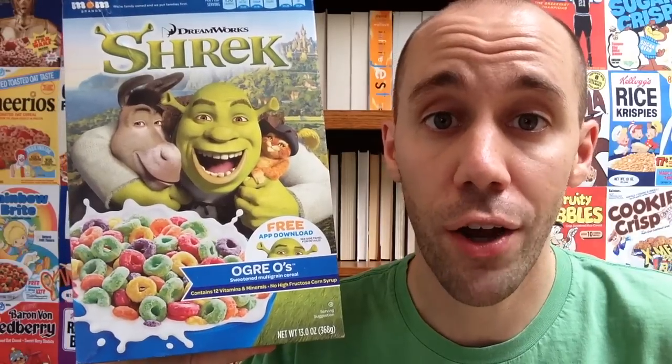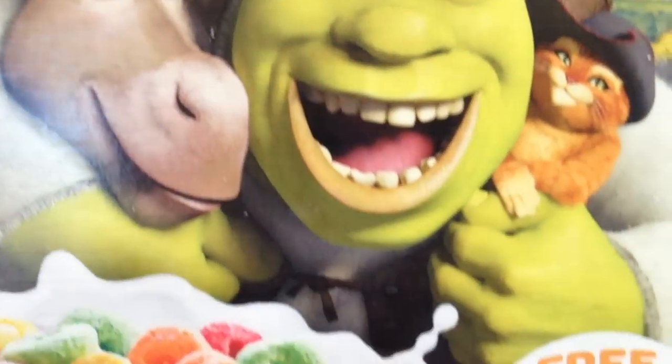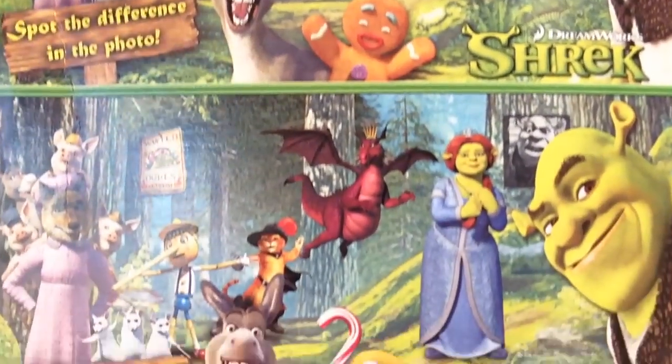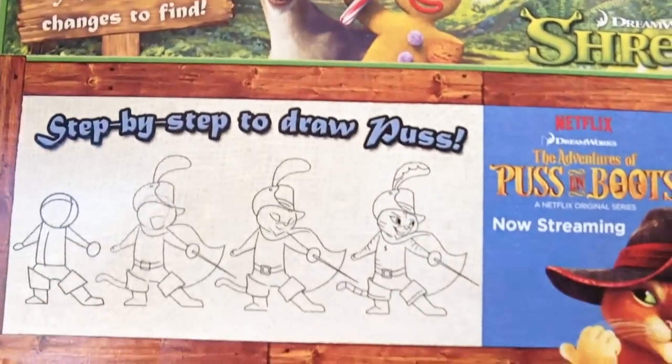Next up is Shrek Ogre O's. This isn't the first Shrek cereal to be released. I'll cover that in another video. Now this one here just looks like Fruit Loops. And I guess maybe they included a few extra green O's just to make it more Shrek inspired. Again, the back of this box is fun, geared towards kids. They have a Spot the Difference game, and they have a little tutorial on drawing the Puss in Boots character.